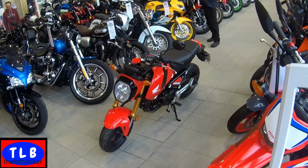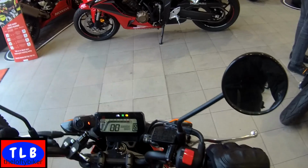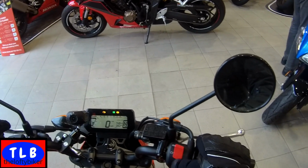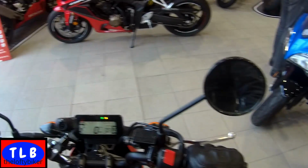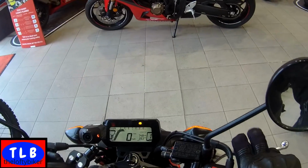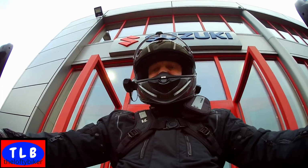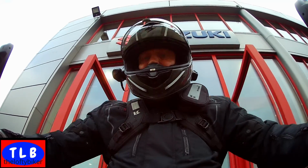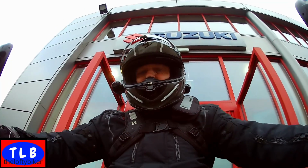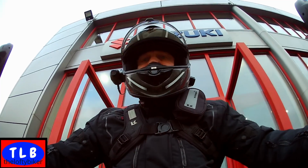What do you think of this? Little red Grom. Let's take this for a spin, shall we? Okay, I've heard a lot about these Groms. I've never actually ridden one. To be fair, it's a bit bouncy, but everything's there. Let's see how we get on.